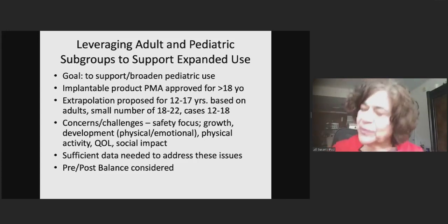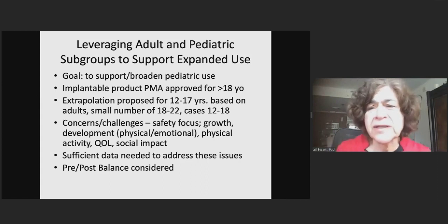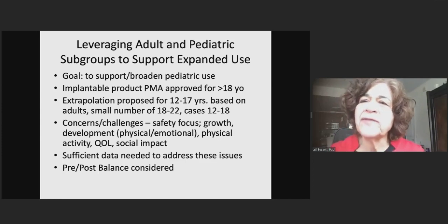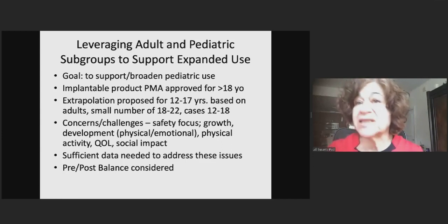There were challenges. We already spoke about safety, but growth and development, physical activity, quality of life, and social impact. Two things we don't always think about when we think about pediatrics, but we need to. So the quality of life of a child who's 8 is a very different issue than the quality of life of a child who is 16.